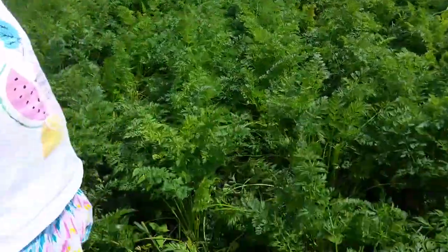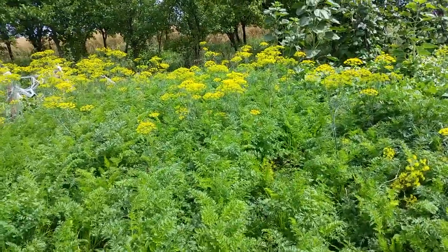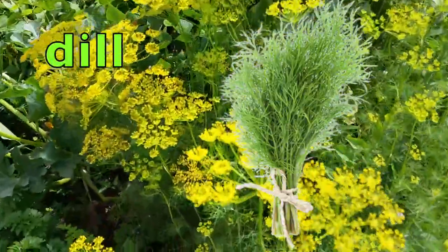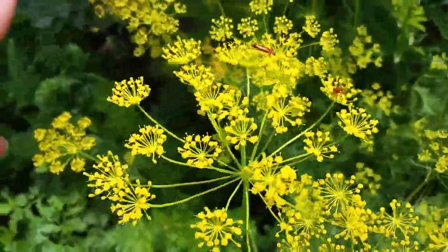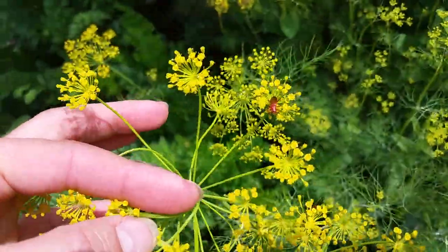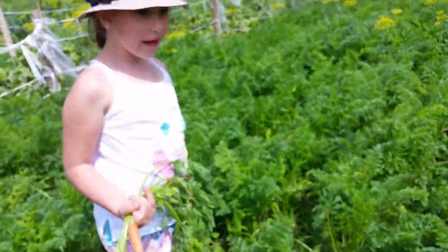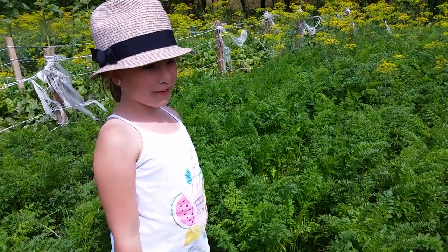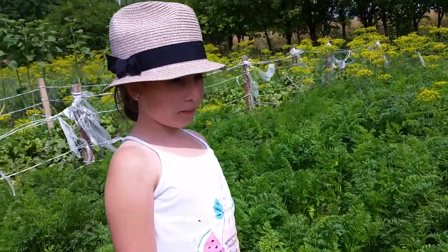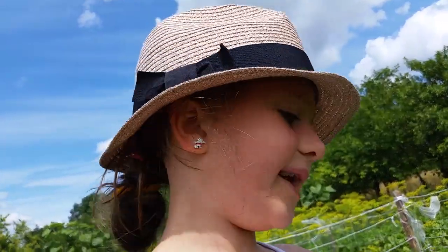Vegetables. So here we have a patch with carrot. Those yellow flowers are dill. I'll show you closely here. And we have some weird insects on that. But they make it really, really tasty. Because I pulled it and I ate some of it when the insects were on it, but they flew off. And I ate it and it was so yummy.